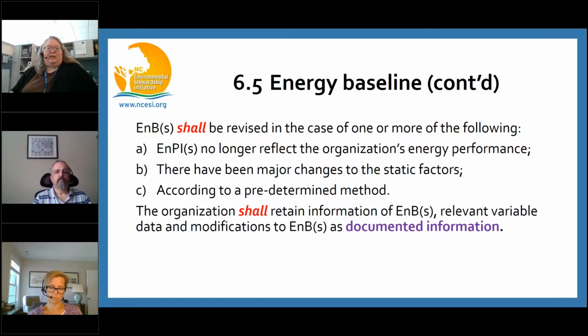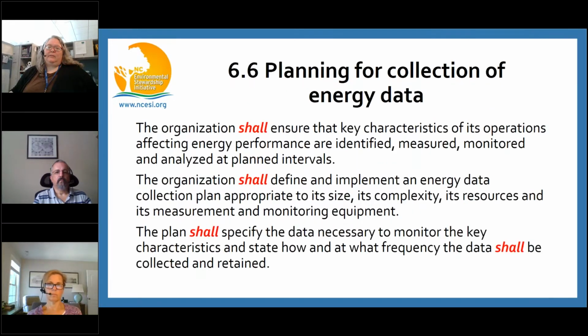Then the organization shall retain documented information of your energy baselines, relevant variable data, and modifications to your baselines. So, when you set those baselines, make sure that you have a running record of what those are, and if changes are made, why you made those changes. All right.